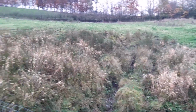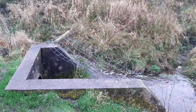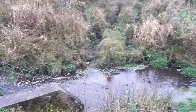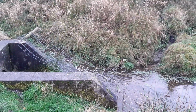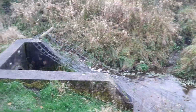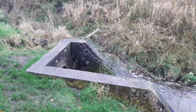Hey Dad, how much would you pay me if I walked across that bit of metal stuff? I wouldn't advise it. That's why you said how much would you pay me? Nothing. Nothing? No, I was trying to finish the month in the black.